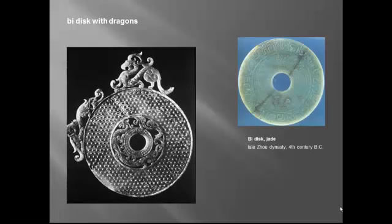This was really a continuation of the Neolithic custom, which I just showed you in the very first or second slide, of burying jade objects with the dead. And these discs may have symbolized the circle of heaven, but what's particularly notable is that they're decorated with dragons, which become very characteristic of Chinese art.